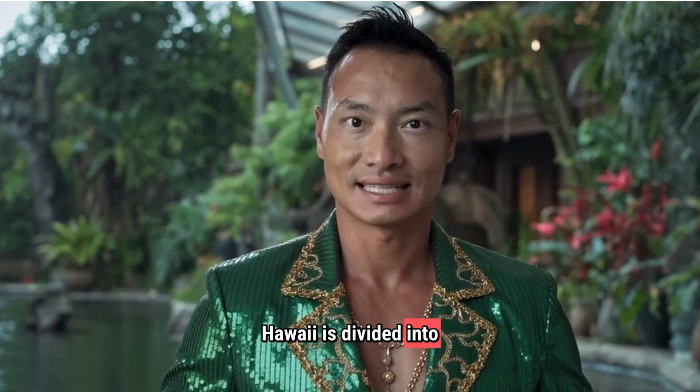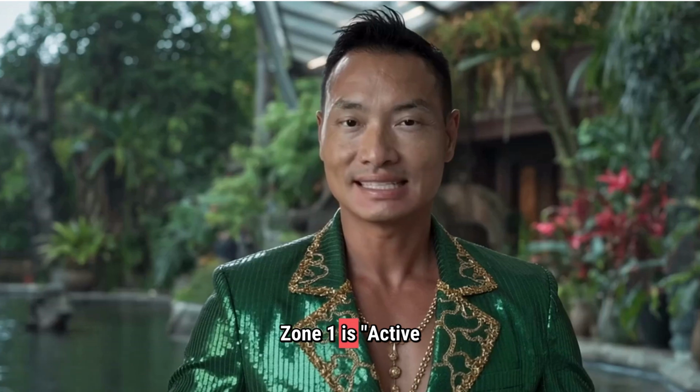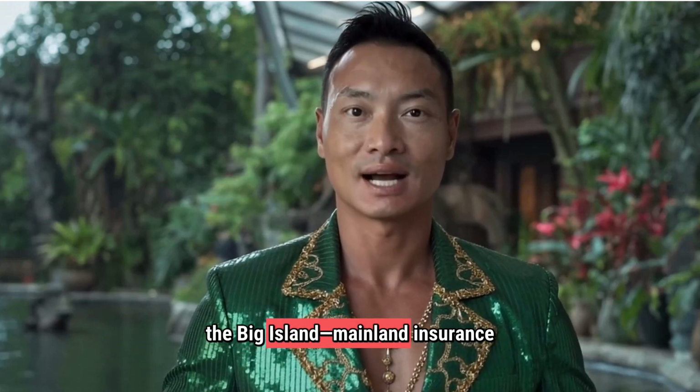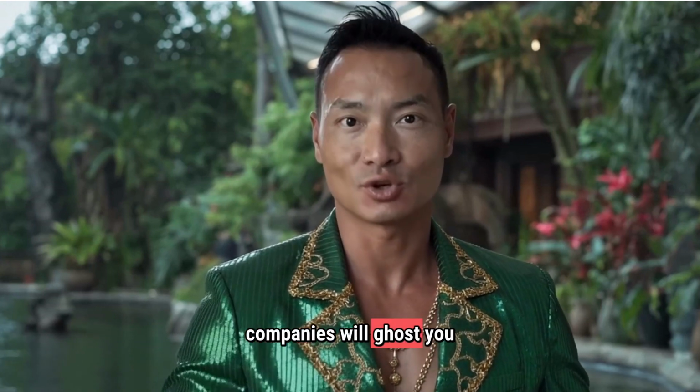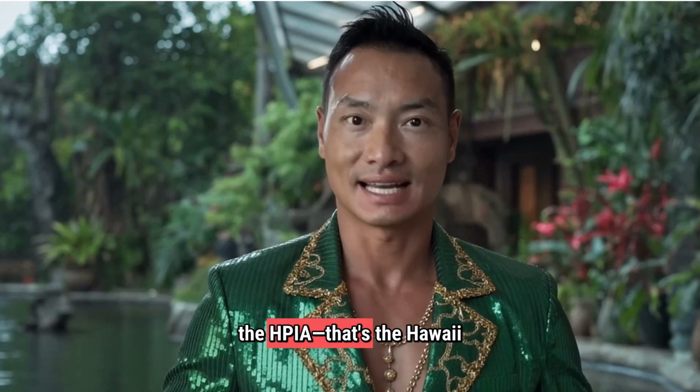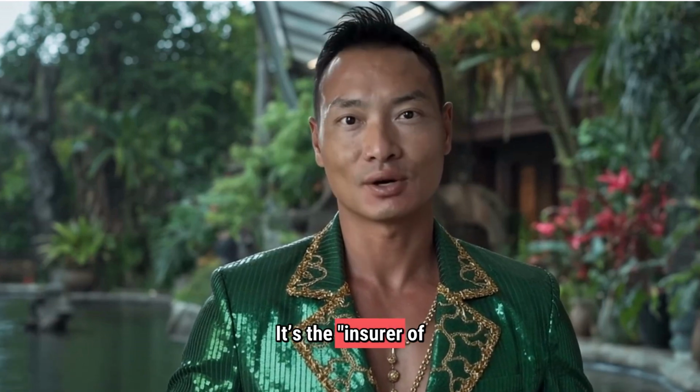Hawaii is divided into 9 lava zones. Zone 1 is active volcano. Zone 9 is ancient history. If you are buying in zones 1 or 2, mostly on the Big Island, mainland insurance companies will ghost you faster than a bad Tinder date. You will likely need the HPIA, that's the Hawaii Property Insurance Association. It's the insurer of last resort.